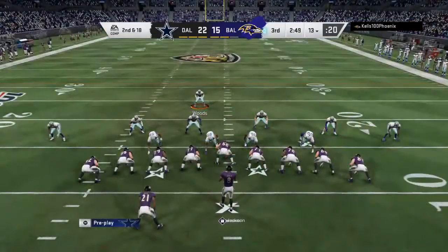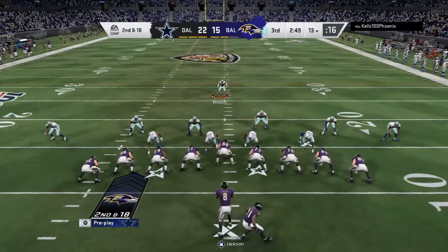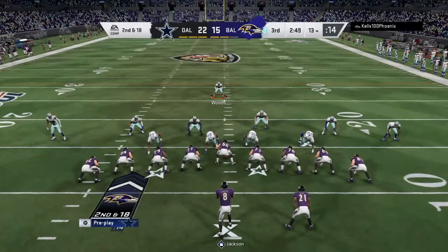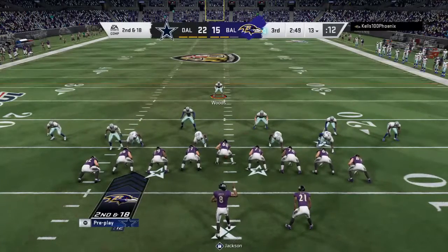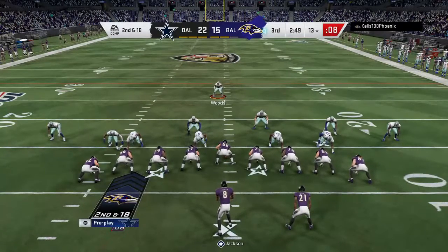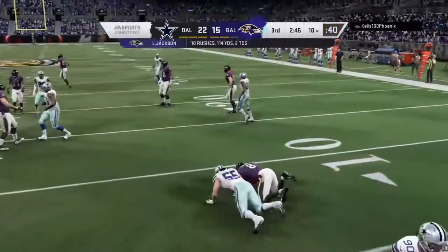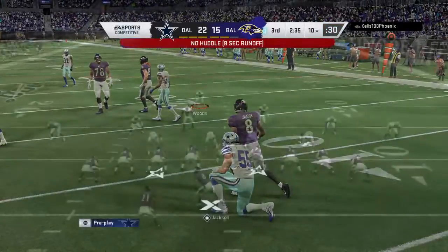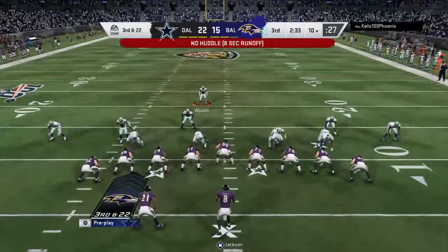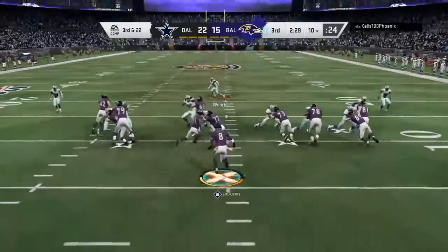Got to imagine the pass rush will be equally intense here on second down following the sack. It's 2nd and 18. And he probably should have given that one off as he's going to get hit and taken down behind the line. This will be a loss of 3, and now a much tougher third down looming.